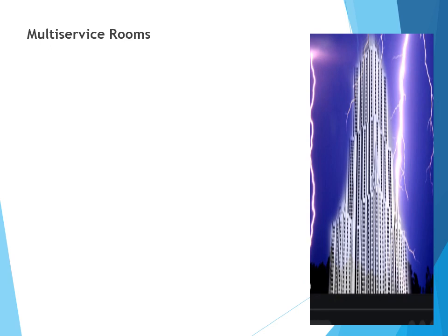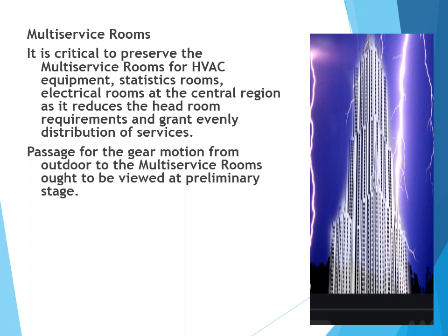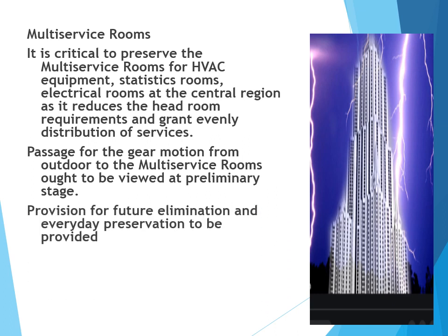Multi-services rooms. It is critical to locate the multi-services rooms for HVAC equipment, data rooms, electrical rooms at the central region to reduce the headroom requirements and ensure even distribution of the services. Passage for the equipment movement from outside to the multi-services rooms should be considered at the initial stage itself. Provision for future illumination and other preservations to be provided.